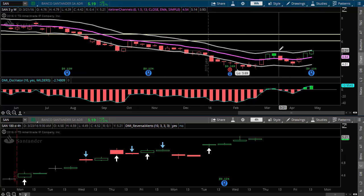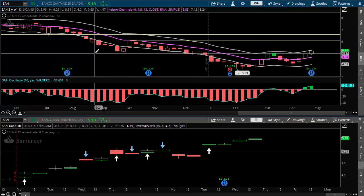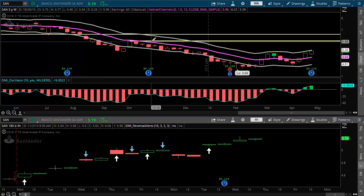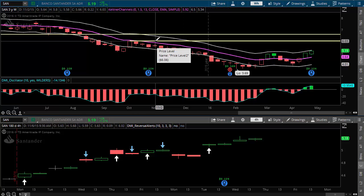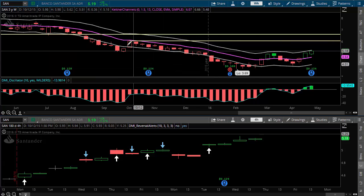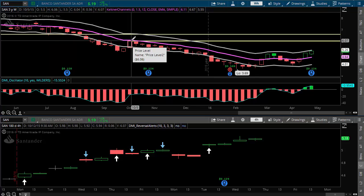First of all, we're trading at about $5.19. Based on all the fundamental research I do and the way I value stocks on the fundamental side, I have this stock's fair value at about $6.03. And if you notice, that pretty much lines up with the last leg down. So this is going to be our obvious first target, possible resistance.